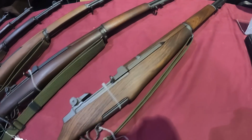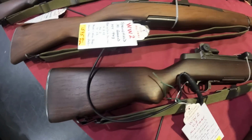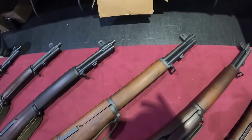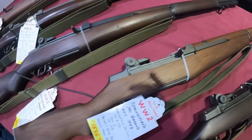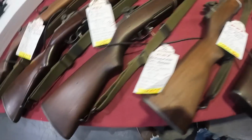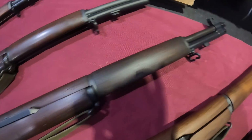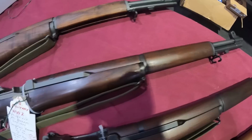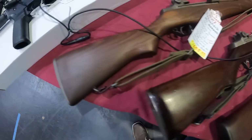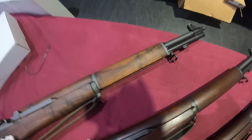Got the U.S. Military M1 Garand HRA, 1645, a World War II U.S. Military M1 Garand, 1645, and again we got a World War II Springfield M1 Garand running 1595. And a U.S. Military Springfield M1 Garand again, 1685, and another one from December 1944, 1685, and again, one more down the line, very clean, 1685, very cool.